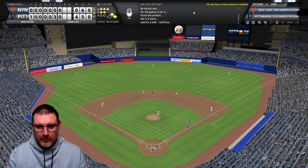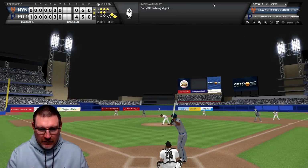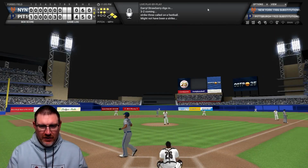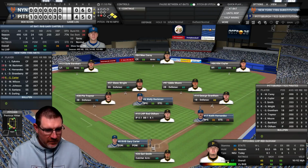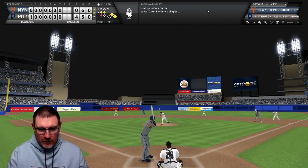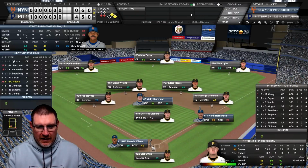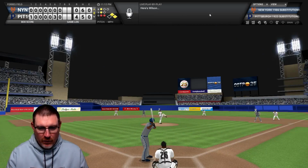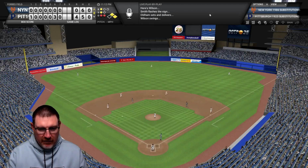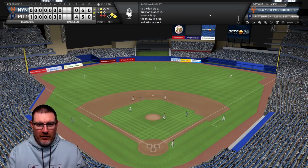2 on, none out. In comes Darryl Strawberry, who's 0 for 2. Another full count. Oh, that looked a tough one. His 9th pitch, and it was right on the edge. So with 1 away, Gary Carter, who is 2 for 3, comes out. An 0-2 pitch. Carter watches strike 3. That is 2 away, and it's Mookie Wilson. 1-1. Mookie grounds it to the third baseman, and that will do it for that. The Mets are in trouble.